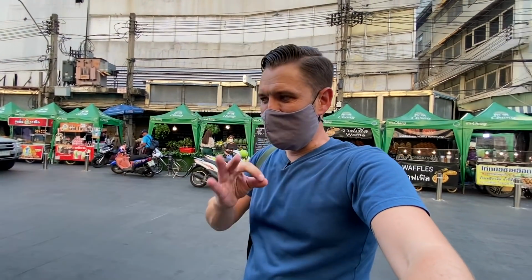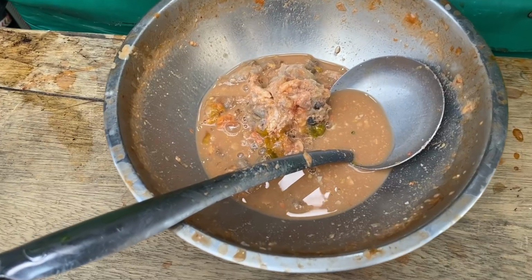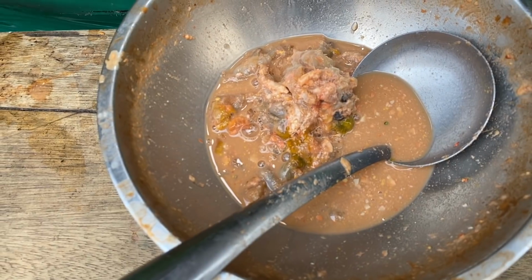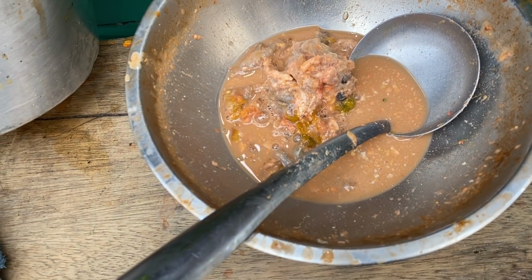We're gonna get tom yum with hua kung. We're gonna get the prawn head tom yum, prawn head butter. That's what makes it so special in here.